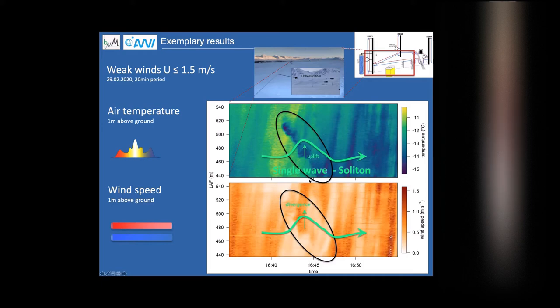And as this uplift happens, there's a divergence. So the air basically accelerates on both sides, just like a ball rolling off of a hill, and there's a flow speed-up. So it's a very cool feature that we actually have captured here.